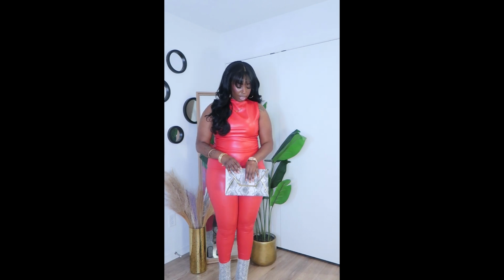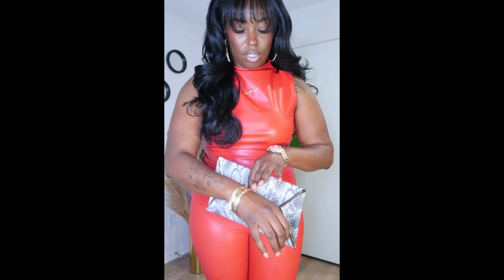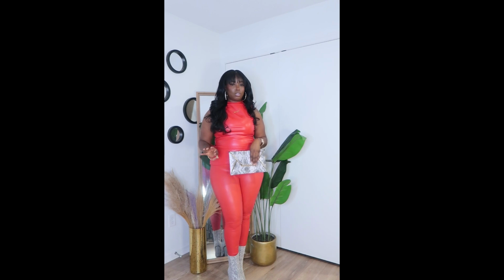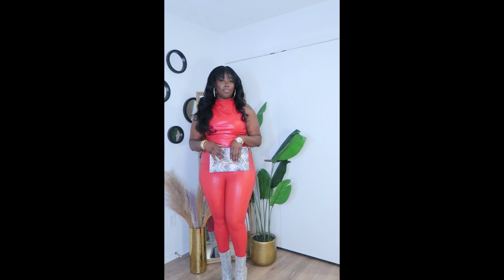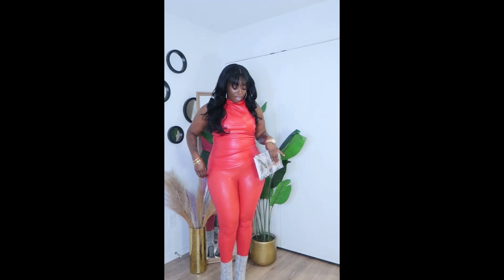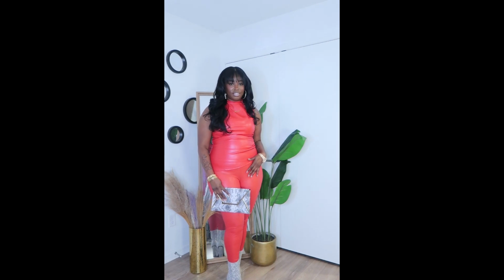So I have on minimum jewelry. I have on some gold bangles, and then I have on my gold watch, and then I just have on some diamond studded little hoop earrings. And this is the full look. It is super, super cute. I think it is very retro because of all the red. And I love this top because it's pleated, so it gives an accent, like so. So this is my first look.